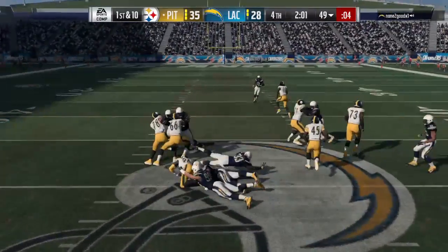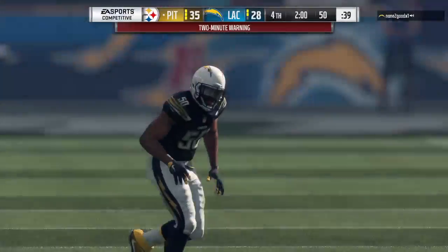Now a handoff here to his running back. Takes to midfield, but no further. Just a yard there.